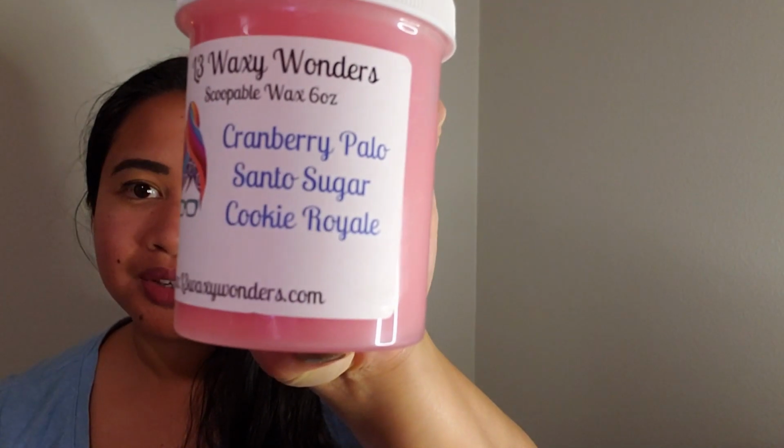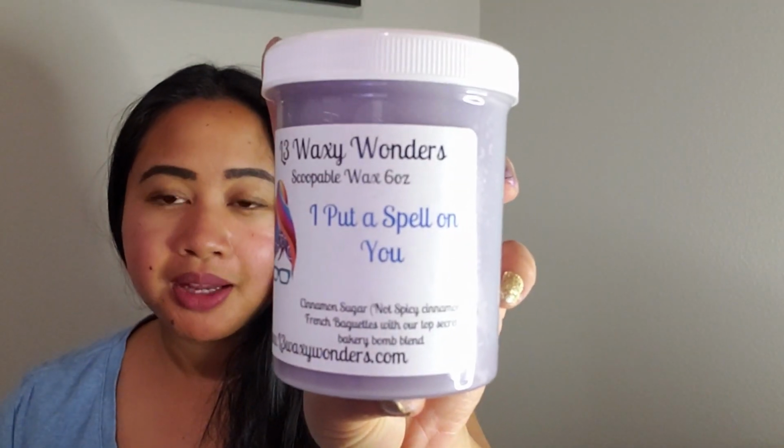Another Cranberry Palo Santo Sugar Cookie Royale. This one is another I Put a Spell on You. This is a yummy, so delicious bakery.